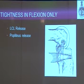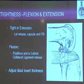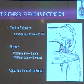If it's tight only in flexion, you can do a lateral collateral ligament release near the femoral insertion, maybe again with pie crusting, or a popliteus release. And if it's tight in both flexion and extension, that's a challenge. You do either a lateral release or capsule, even iliotibial band, with a combination of popliteus and LCL.